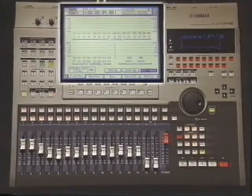One last very important thing to keep in mind is that if you turn the power off of the AW4416 without saving the current song, all changes since you last saved will be lost. This includes any new recorded material, editing, Automix moves, etc. So please get into the habit of using shutdown every time you want to turn the power off. It's really important and really easy.